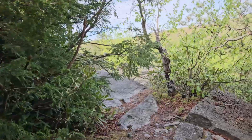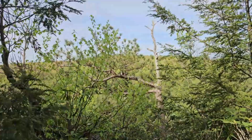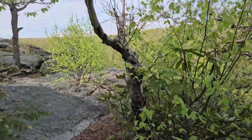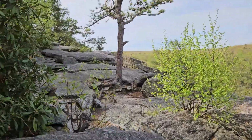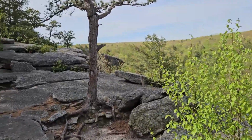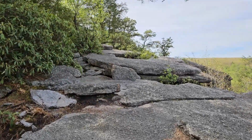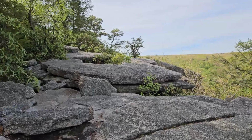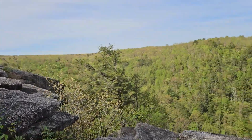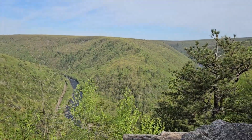And here we are back up at the upper overlook. What a glorious view. So there are often snakes hanging out on these rocks. Unfortunately, did not see any today. But don't worry, we are in no shortage of snakes on adventures with the Hemlock State Explorer.